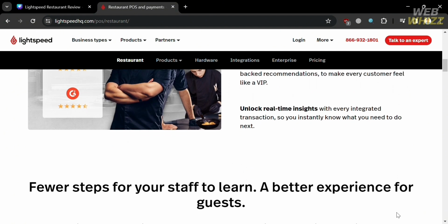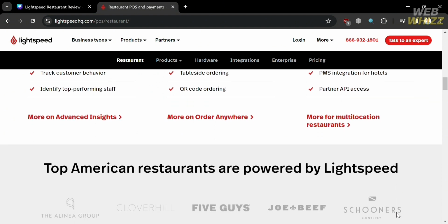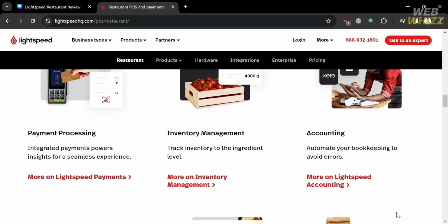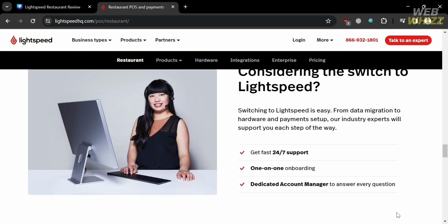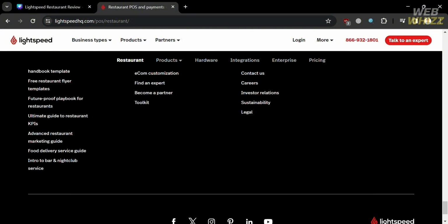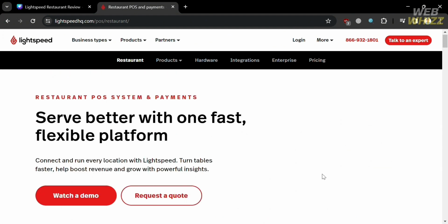But before that, if you don't know Lightspeed Restaurant POS, it is a cloud-based point-of-sale system designed specifically for the restaurant industry. It offers a comprehensive suite of features to help restaurants streamline their operations and enhance the dining experience for customers. And Lightspeed Restaurant POS enables restaurants to manage orders, payments, table layouts, and staff scheduling efficiently. It also includes tools for inventory management, menu customization, and reporting and analytics.